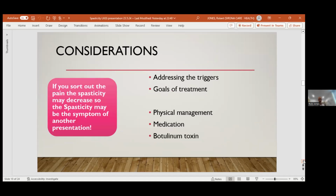So briefly, just to summarize then, it's really important that we try and understand what the triggers are for spasticity, or for changing and deteriorating spasticity. It's really clear that our input looks at goals of treatment, and that needs to be with the individual themselves. We'll look at physical management, medication, and botulinum toxin, which Maddie, I'm sure, will go on to talk about. And there's that comment on the side there, that sometimes the spasticity can be the symptom of another presentation. So there can be pain causing an increase in spasticity, and therefore it's the pain that we need to sort out and find that the spasticity then improves. I think that's me done, Maddie.